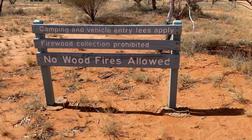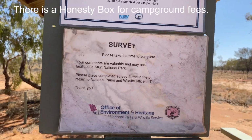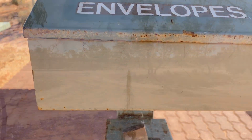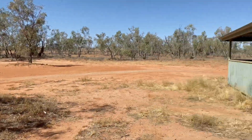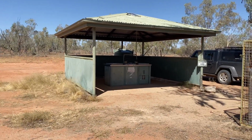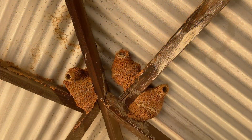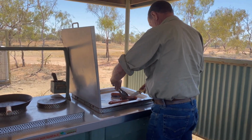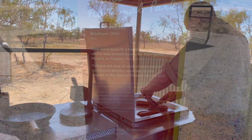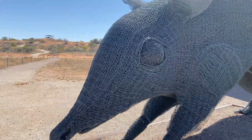Important to note that there's no wood fires allowed and no collection of wood. Fort Grey Campground has drop toilets and also gas barbecue facilities with a request for a cash donation for use of the gas. Popping up a bit of lunch before we head on. Bandicoot now extinct.